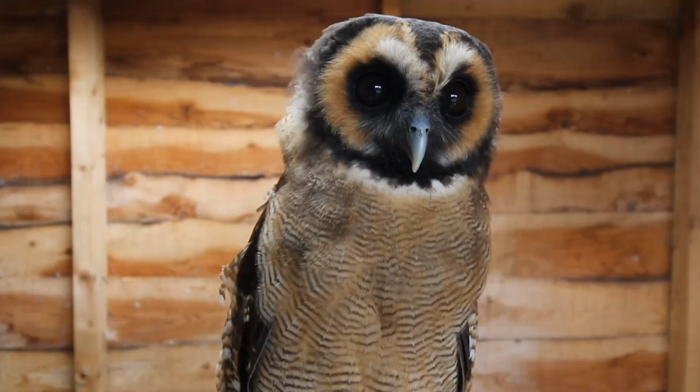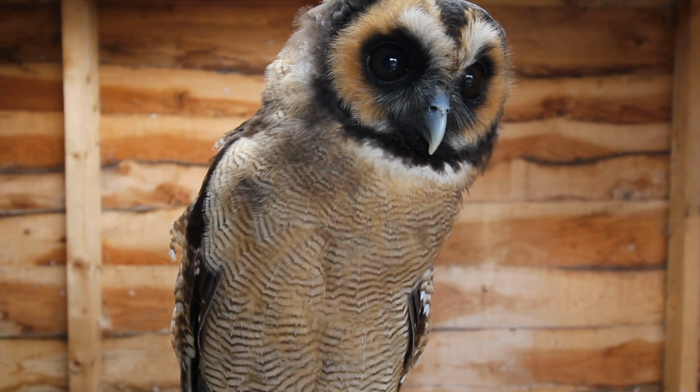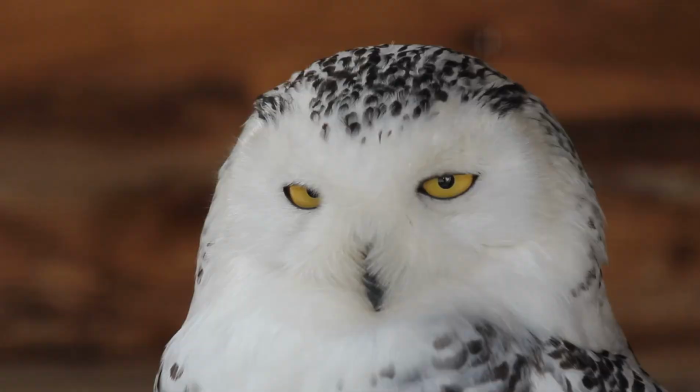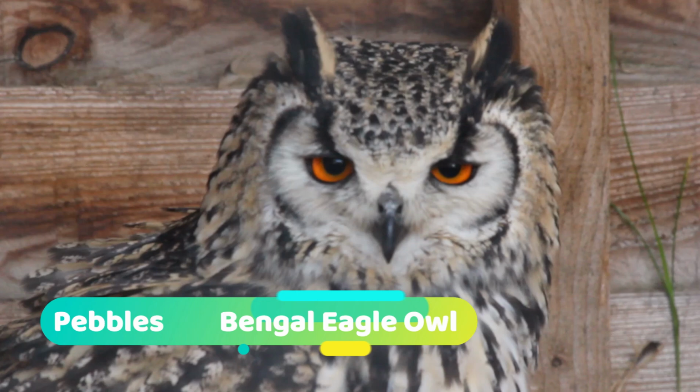Now, one very, very notable feature about Drax is the fact that he has very dark eyes. They're very, very dark brown. And with owls, the eye color tells you quite a lot about them. So having really dark eyes indicates that he is a nocturnal owl, so he's active most at nighttime. Whereas your snowy owls, they've got yellow eyes, which means that they're active during the day. The only other color of eye is the ambery, orangey colored eyes, like Pebbles, our Bengal Eagle Owl. And that means that they're active most at dawn and dusk.